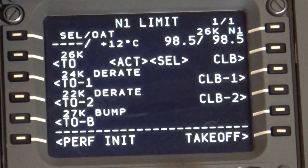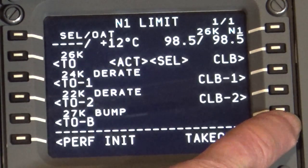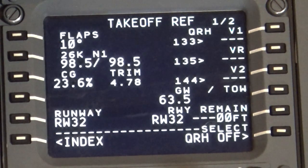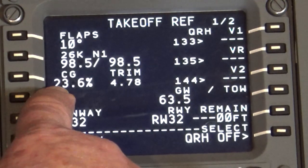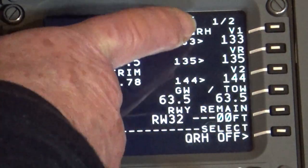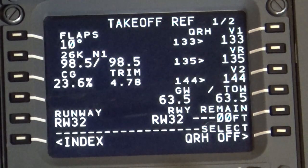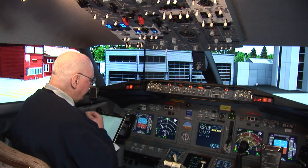N1 limit, we're going to do the 12 degrees. We won't do any bumps or derates or anything like that. We will use flaps 10. We'll be using most of the runway, I suspect. And this is giving us a center of gravity of 23.6 with a trim wheel of 4.78. Single click on these and it gives us the V1, the rotation speed and the liftoff speed of 144. So I'm going to put 144 now in here. Good. All right, so we've got that.